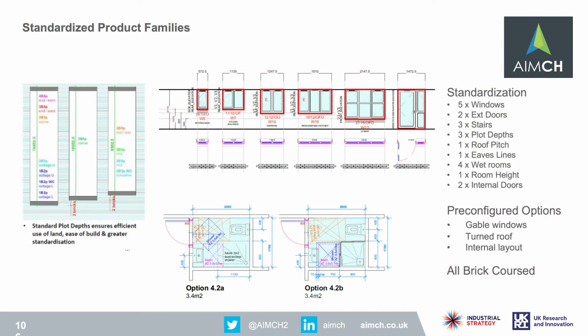At that point we start building in the standard product families. So we've got 5 standard windows, we've got one door, we've got 3 plot depths. Plot depths are really important because narrow fronted and deeper orientated units are typically a more commercially viable solution than a wide fronted house that takes a lot of land and eats into land space. So there's a balance between having a range of house types that suit some of those wider fronted and narrower fronted ones. But the key thing here on the left is we've only 3 depths of homes.